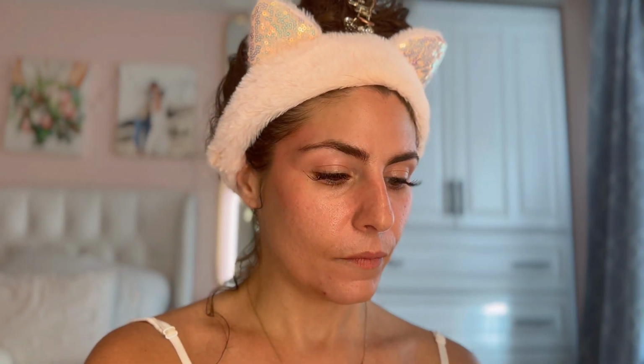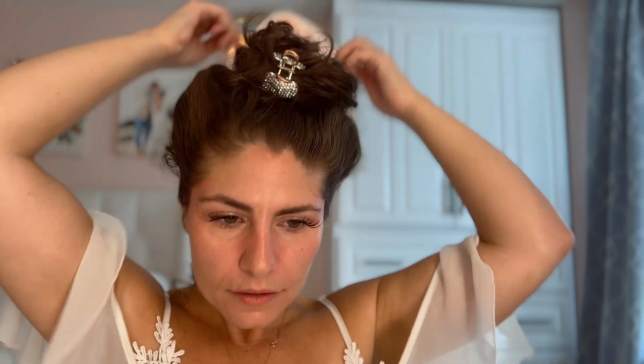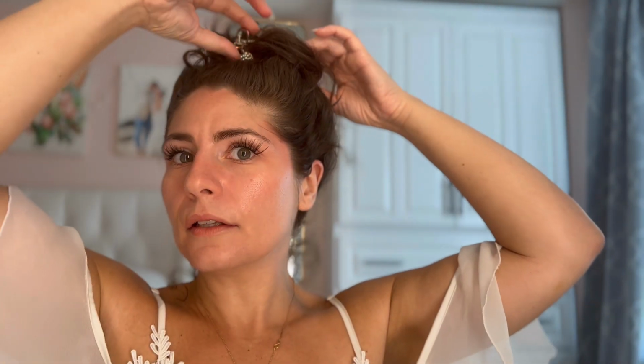So that is my morning skincare routine. I haven't decided if I'll do my evening skincare routine or if I'll do that tomorrow. But yeah, so this is essentially the morning skincare routine. This is what it looks like. Gotta take the hair down so you get the full effect of whatever the heck I'm doing.